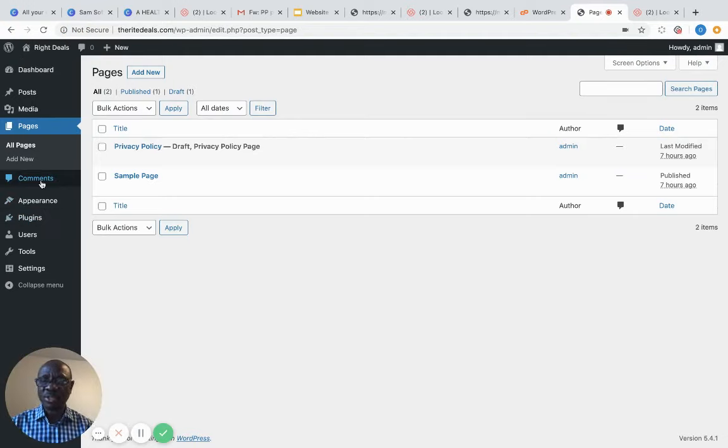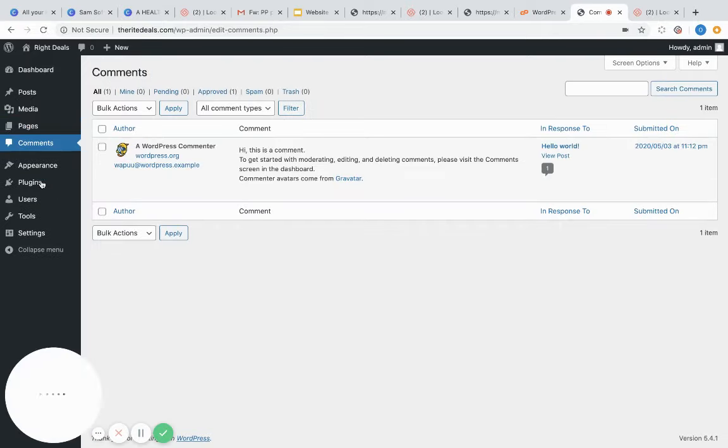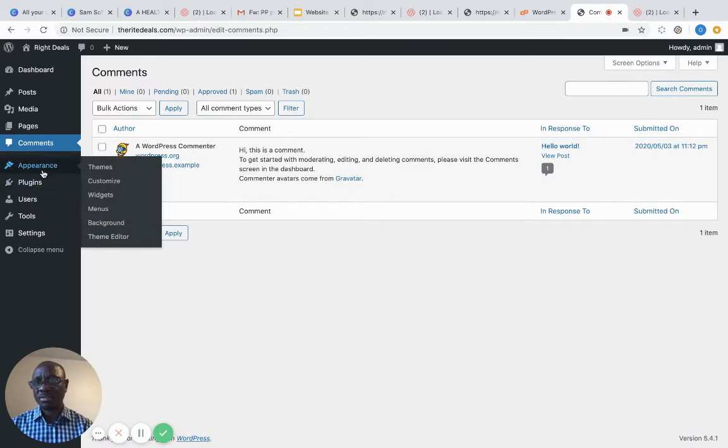So you go to the comment section. You can actually moderate the comments, how you can approve or not approve the comments that people write. Sometimes they use this comment section to become vulnerable. They begin to send you spam messages. So it's up to you to approve it or delete it. You can trash it and move ahead.